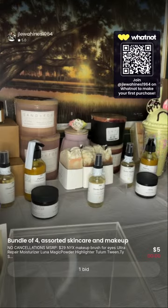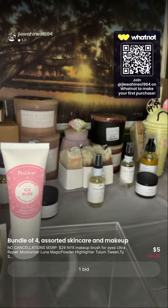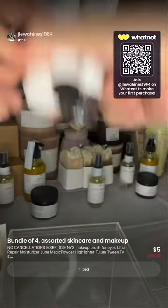Okay, the next item up will be the Ofra. And the silicone primer from Ofra. So that's running. Okay, I think that one's done.